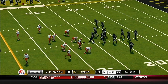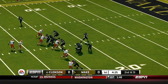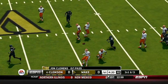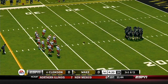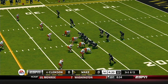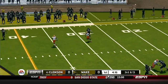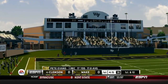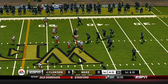From their own 27-yard line, it's second down. Throws, and that one's going to hit the ground incomplete. A quick throw. And that was such a good job of reading the coverage and knowing where his receivers were. Any coach in the country would be thrilled to see that kind of composure, especially on third down.